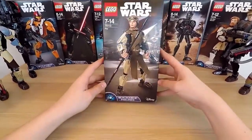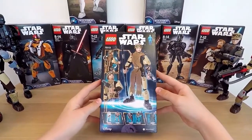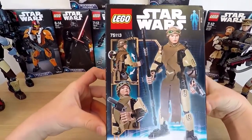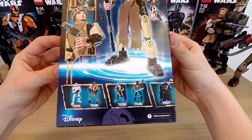of the figure. It would have been nice if Rey would have come with her lightsaber, you know, the blue one that was Luke's, but Lego has given that to Finn instead. You can see his figure below. Practically all the main characters are here.